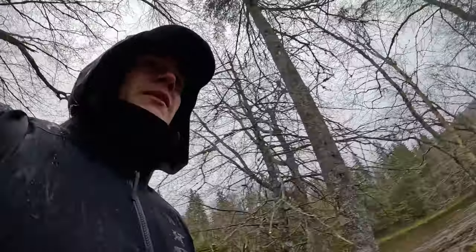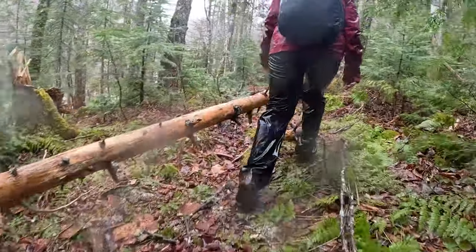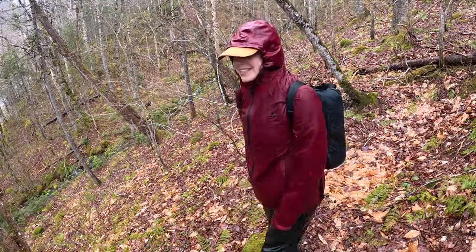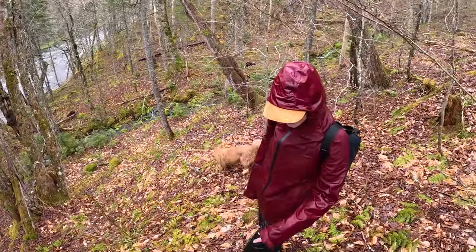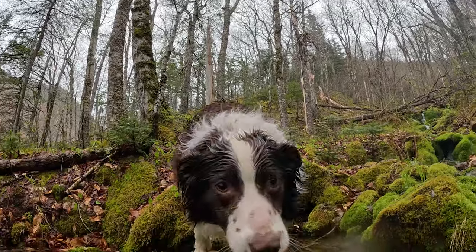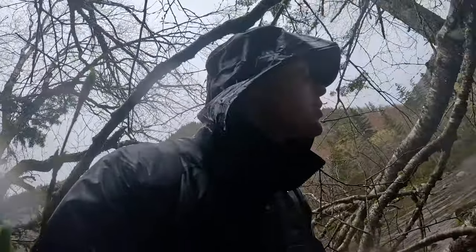It's Indy's favorite kind of day, a good river day. We are cruising, flying through this. Soaking, but flying. I'm still dry though. I forgot my Arc'teryx and now I have to use this. I don't know if I can fit through here.